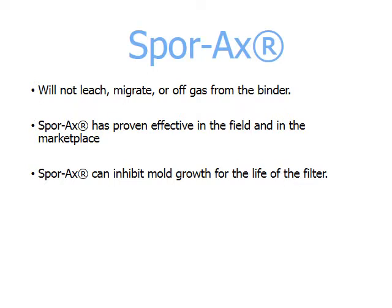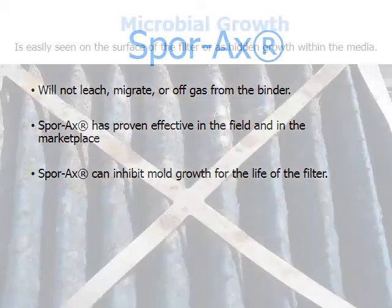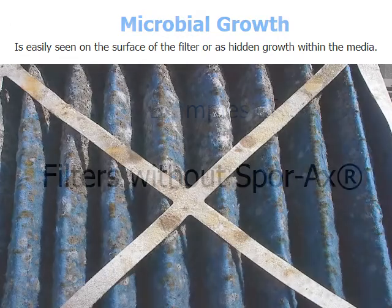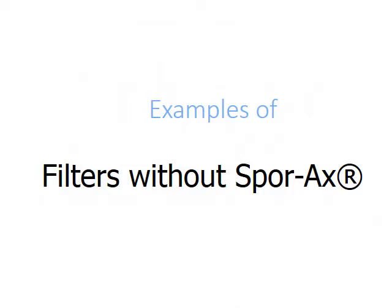Spor Ax will not leach, migrate, or off-gas from the binder. Spor Ax has proven effective in the field and in the marketplace. Spor Ax can inhibit mold growth for the life of the filter. Microbial growth is easily seen on the surface of the filter or as hidden growth within the media. Here are some examples of filters without Spor Ax.